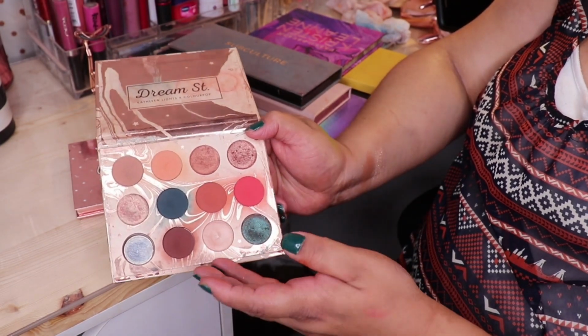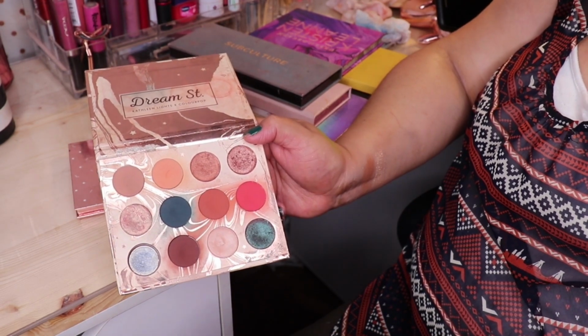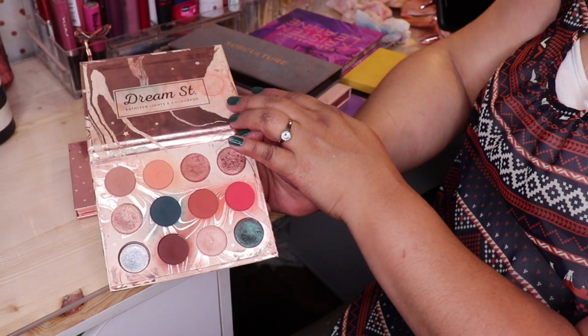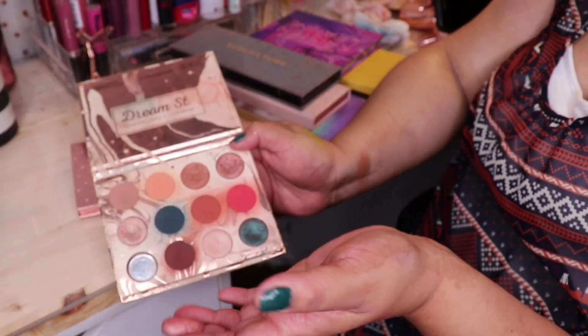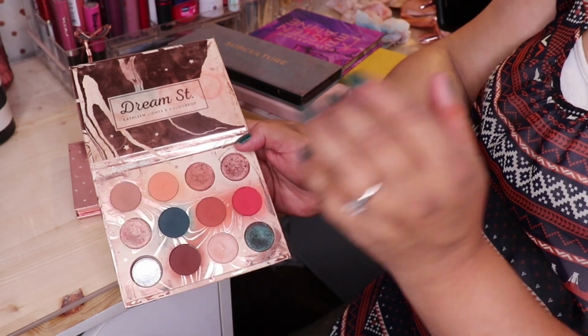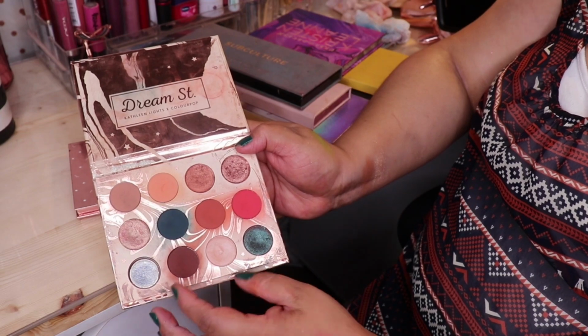I would definitely purchase this again once I've used it up, because they still have it online actually. If you guys go on the Colourpop website, you can finally find this palette there. They still have it. It's probably still limited edition, but I think they still have these palettes right now. Colourpop has such great pigment and great products for the price that you pay for.